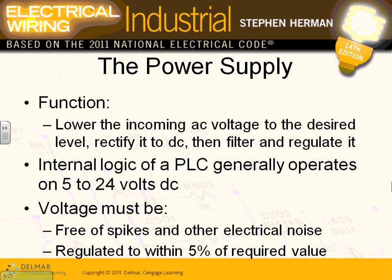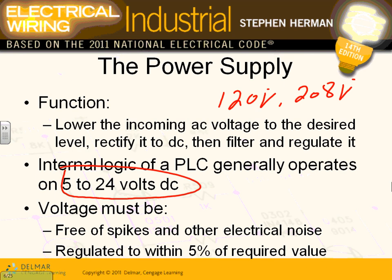You're going to take your 120 and convert it to, most of them work on this voltage, DC 5 to 24 volt. So take the incoming voltage, whatever it is, it could be 120 most of the time, but it could also be 288 volt AC. Take your AC voltage, convert it to DC voltage, regulate it, and dump it across the PLC. That 24 volt can be used for two things. Number one, to power the PLC, make the PLC work. And number two, you can also use the 24 volt as a signal.